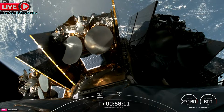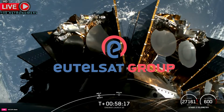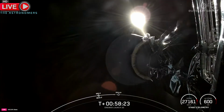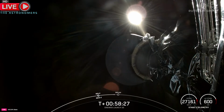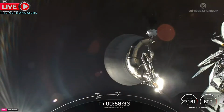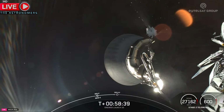As a reminder, our customer today is Eutelsat Group, which operates a fleet of 35 geostationary satellites and a constellation of more than 600 satellites in low Earth orbit to deliver broadcast and connectivity services worldwide. The 20 OneWeb LEO satellites launching today were built by Airbus U.S. Space and Defense in Merritt Island, Florida. And once deployed, they will continue to raise their orbit over the coming months and will be integrated into the OneWeb LEO constellation.